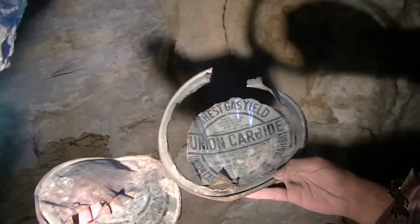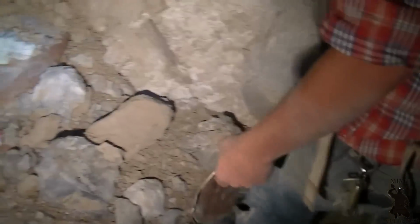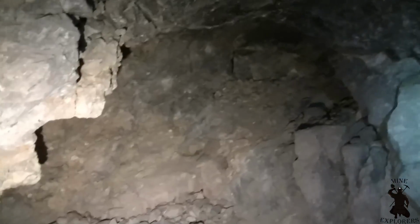gas sealed, yes. Acetylene. Let me get a picture of that, but hold on. So check this out. Somebody had a fire down here. I mean, we're in a dead-end drift, so brilliant.